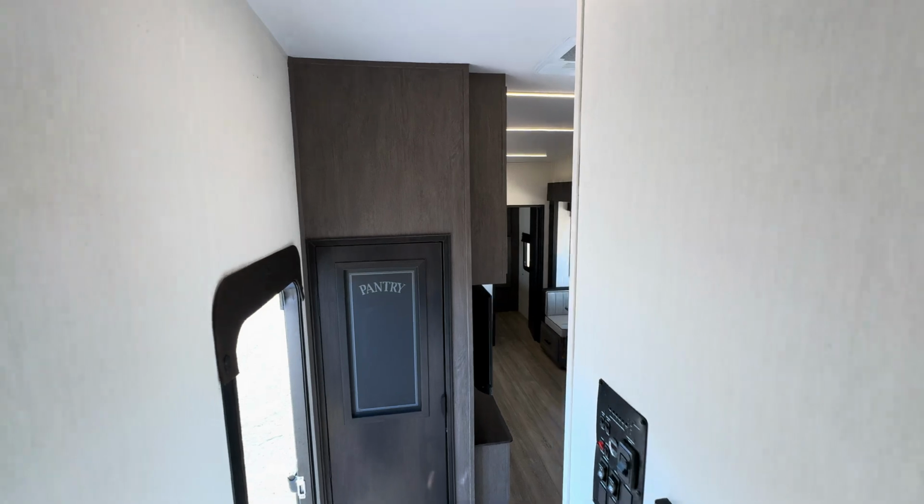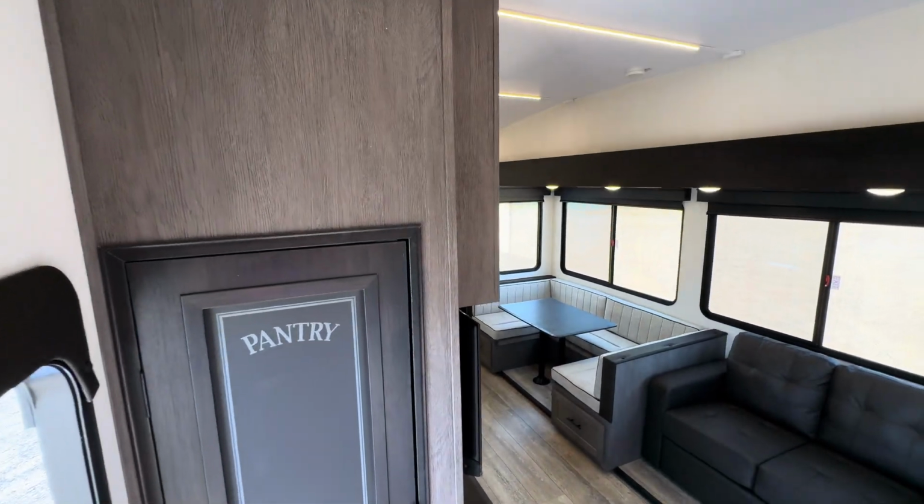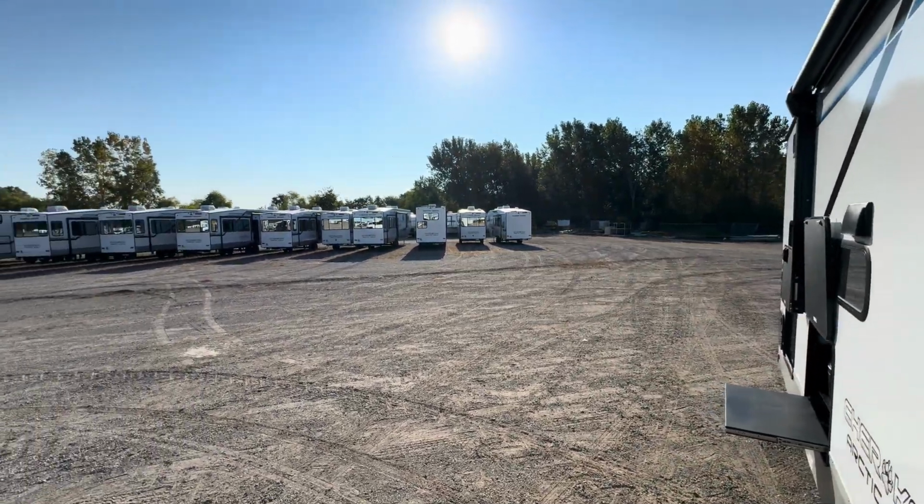Now I'm going to head around the outside, spend a couple moments there, and then I'm going to get skedaddling on to the next unit. And then I'm going to Sabre for 3 prototype models.